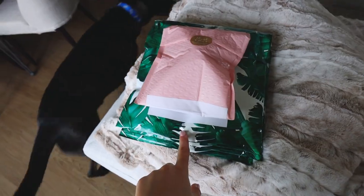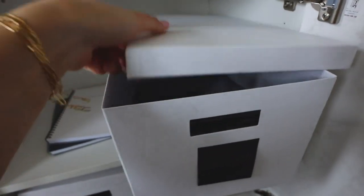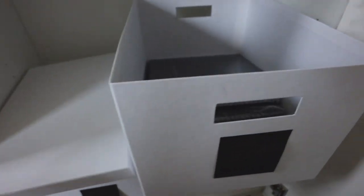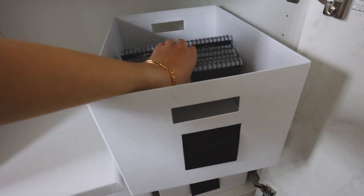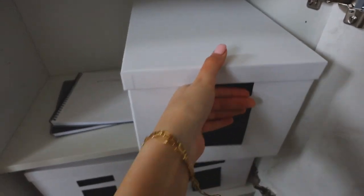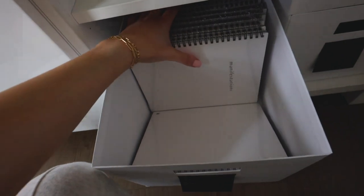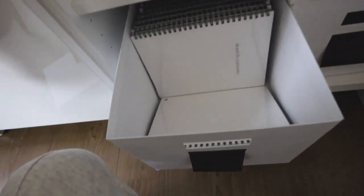Packing the few orders that came in over the weekend. Let's see, for inventory, we have 6 of the black manifestation journals left, and then I think we have quite a few of the white ones left still. Yeah, we have more of these ones left for sure. So we do just have the black and white manifestation journals left.